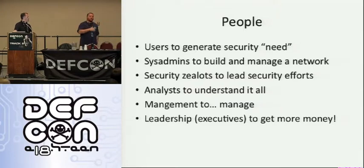So the users need to understand that they're being watched, not so that they know they're being watched, but so they know what they're being watched for, okay? So that they can try to stay away from malware, so that they can try to do things that don't compromise the network. And then, of course, all the other folks need to be aware. Everybody has to buy into this.